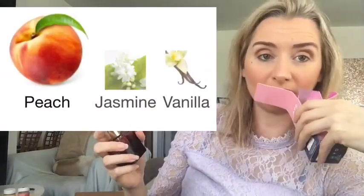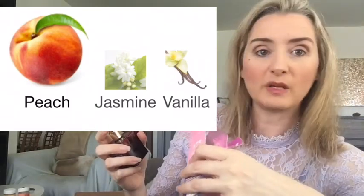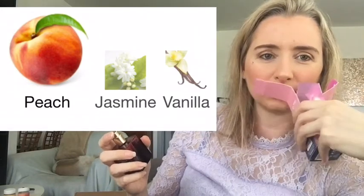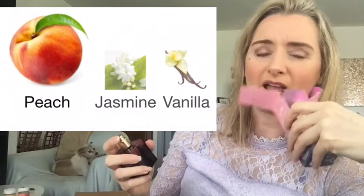Oh, that's nice. That's very peachy. I feel like, wow, this is the most peachy peach thing I've ever smelled. I think a lot of my fragrances have some peach note in them, but none of them smell like an actual peach. This smells like a straight up peach. It's really pretty.